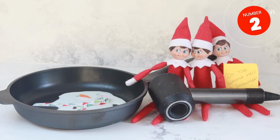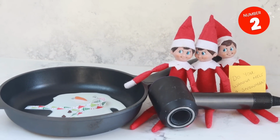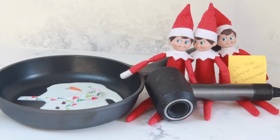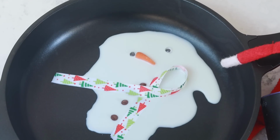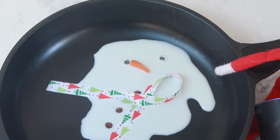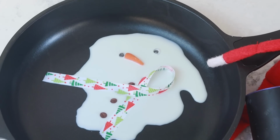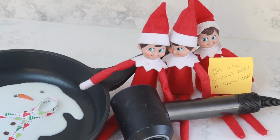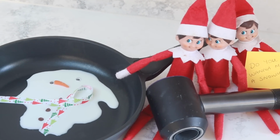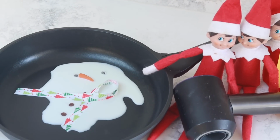On another morning, we came downstairs to find that the elves were holding a hairdryer and they had a sign that said, "Do you want to melt a snowman?" And in a frying pan next to them, it looked like they had melted a snowman. There was like googly eyes, a little carrot nose, little chocolate chip buttons, even a little scarf as well. And yeah, he had just been completely melted by the elves, and the kids again thought this was hilarious.